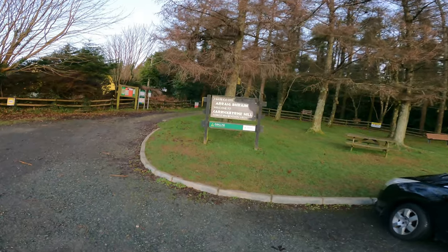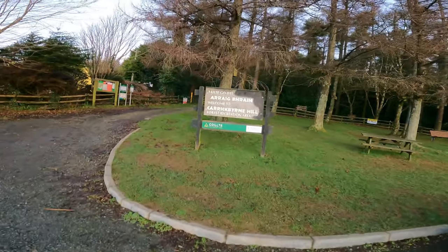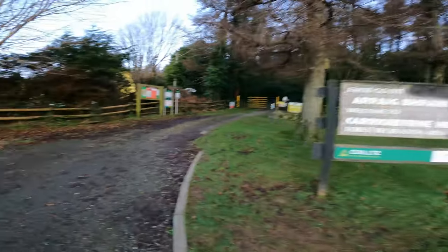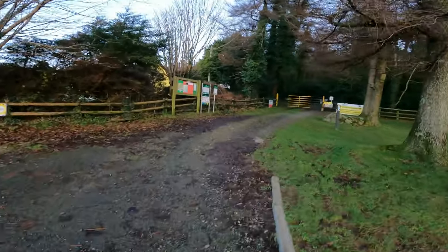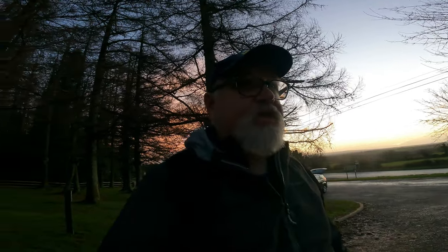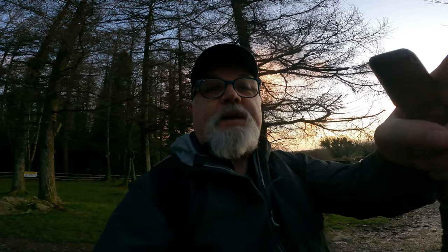And here's where we are. We are in Carrigbyrne Hill Forest Recreation Area. I'll take you up to the little map here. And today I'm going to show us the walk up Carrigbyrne Hill and around. Just to let you know, this is all free. Another one of the walks you could do. I'll put in the link and I'll show right up here.